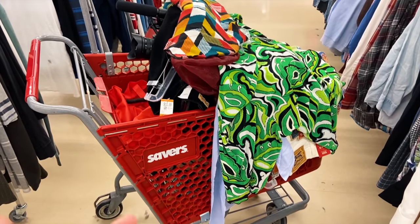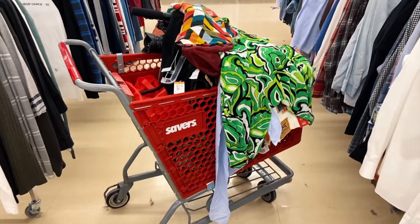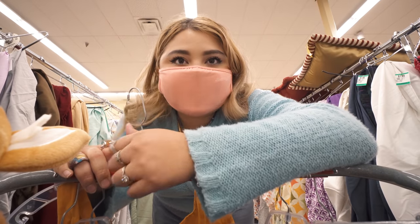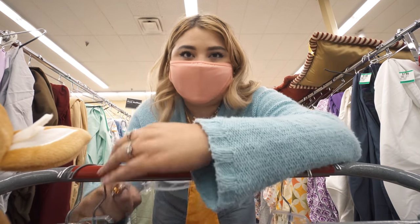This is how loaded my cart is. Can't wait to get in and show you everything that I found. Like, whoa. Okay, so let me show you some of the things I'm thinking of getting and not getting.